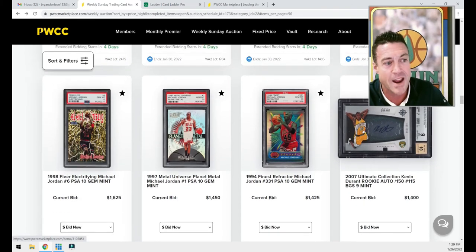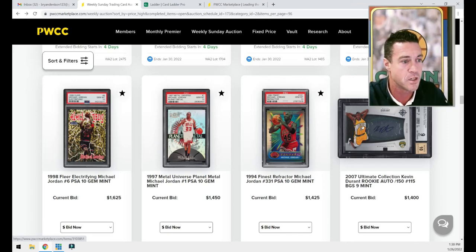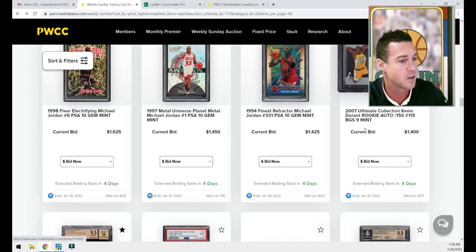Really cool looking card. Great action pose. Who does that remind you of? If you don't know, then you don't collect Ultra Modern. That is the action pose of Zion on his base card, which is pop 195,000 and counting.